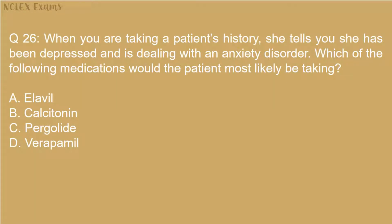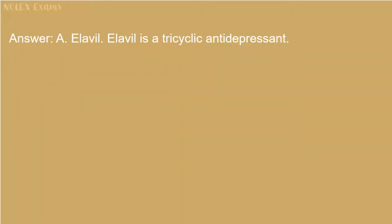Question 26. When you are taking a patient's history, she tells you she has been depressed and is dealing with an anxiety disorder. Which of the following medications would the patient most likely be taking? A. Elavil. B. Calcitonin. C. Pergolide. D. Verapamil. Answer: A. Elavil. Elavil is a tricyclic antidepressant.